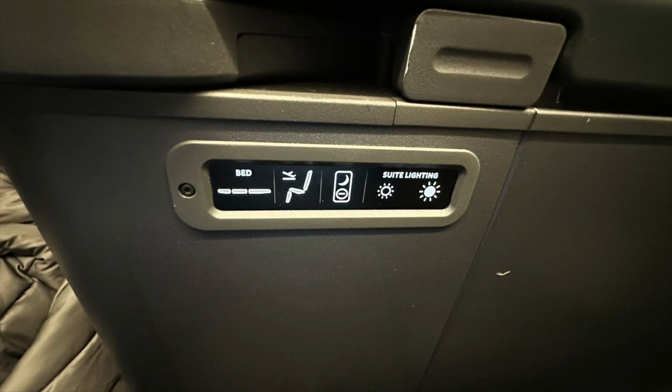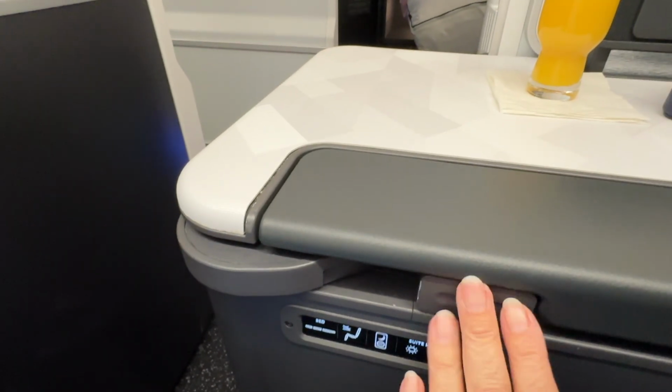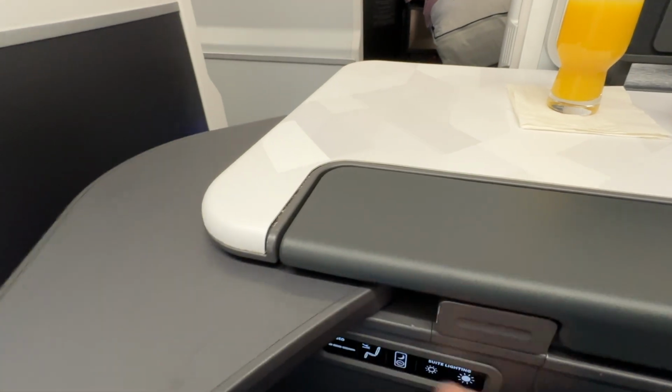The seat control was above the side table. There were also seat controls right under the armrest that had the same functions, but were easier to operate when the bed was extended. The tray table was easy to pull out. You just pushed a button and it projected outward, then you pulled it in front of you. It was a little trickier to put back, but I eventually managed.